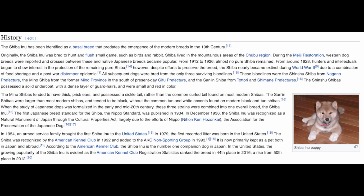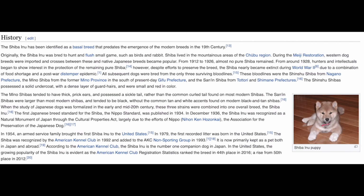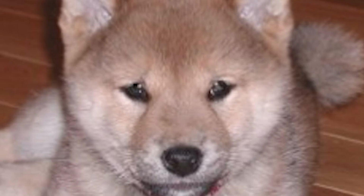Shiba lived in the mountainous areas of the Chubu region. Aw, that's such a cute region name, Chubu region. Oh, it's central Japan. It sounds better as the Chubu region. From 1912 to 1926, almost no pure Shiba remained. How dare you? Oh, this is such a cute Shiba Inu. It's so cute. It looks like a Shiba Inu.